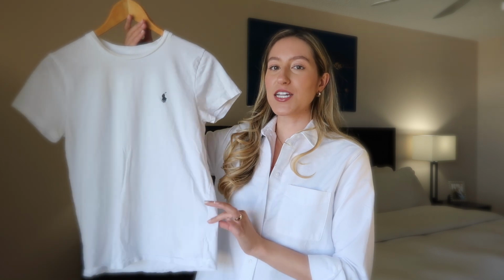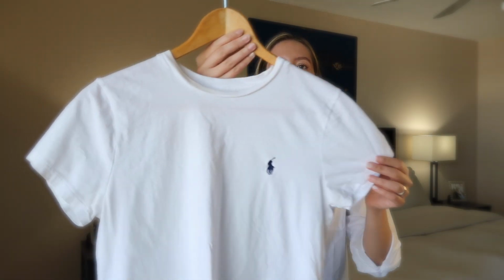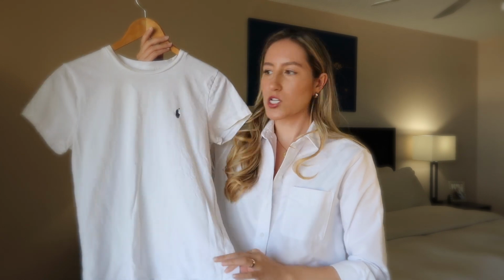classic pieces of clothing that anyone should own, and that is none other than a classic white t-shirt. Now this one that I have here is from Polo Ralph Lauren. It has a really cute little embroidered logo in navy, and it's such a simple t-shirt. You can never go wrong with having a plain white t-shirt.